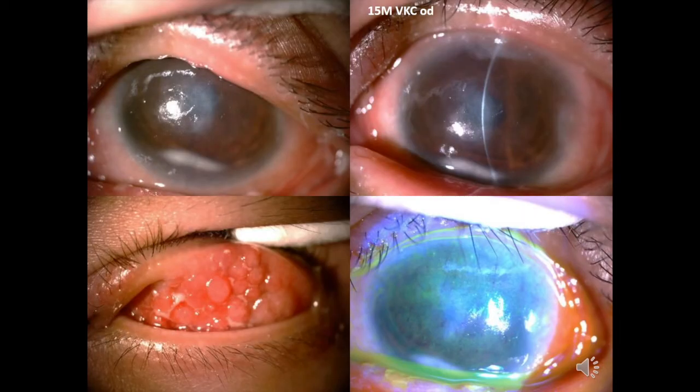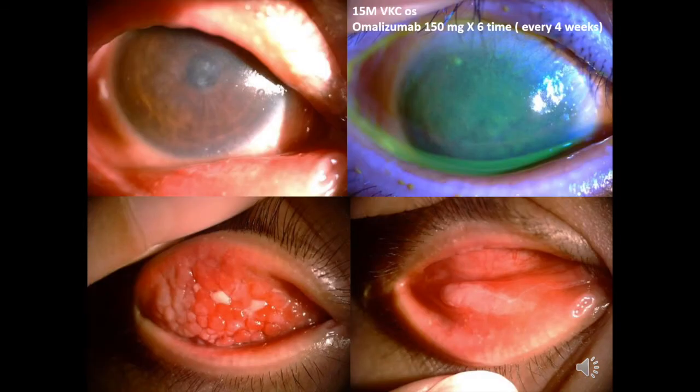You can see the right eye cornea condition. It is almost the same as the last month, also for the right eye. So because the cornea condition and the conjunctival condition did not improve after our regimen, we consulted the pediatric immunologist. They started to use omalizumab for 6 times, every 4 weeks.